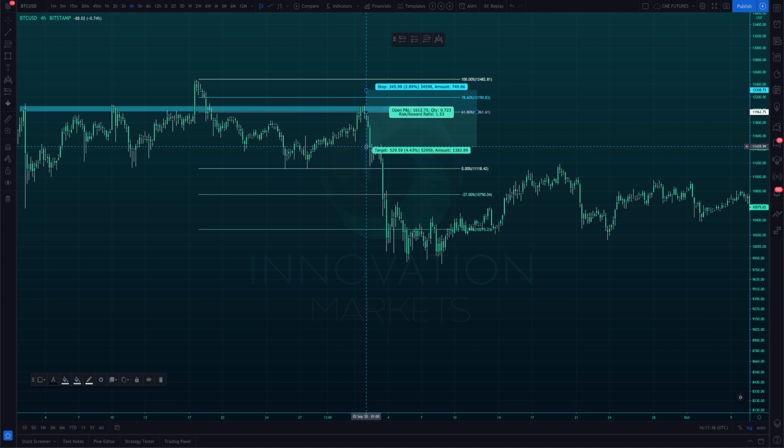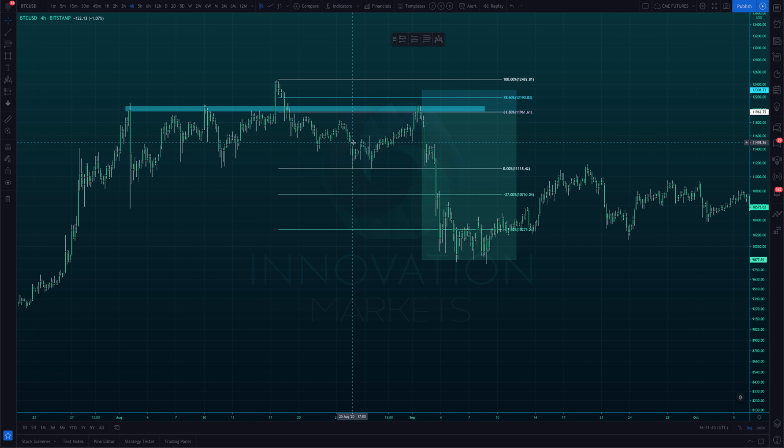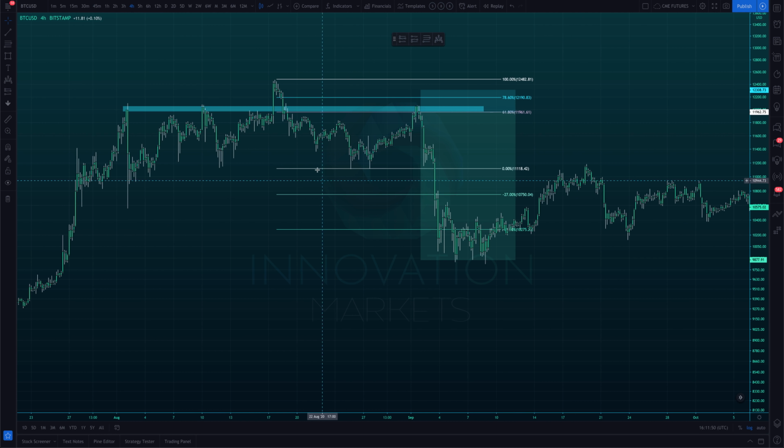Plot it above the fib. Drive this down. Lo and behold, you've made almost 5%, and you would have made more than that. You would have made 6% off that setup with very low risk but very high reward. This is the beauty of the head and shoulders formation, because when they work, boy, do they work.